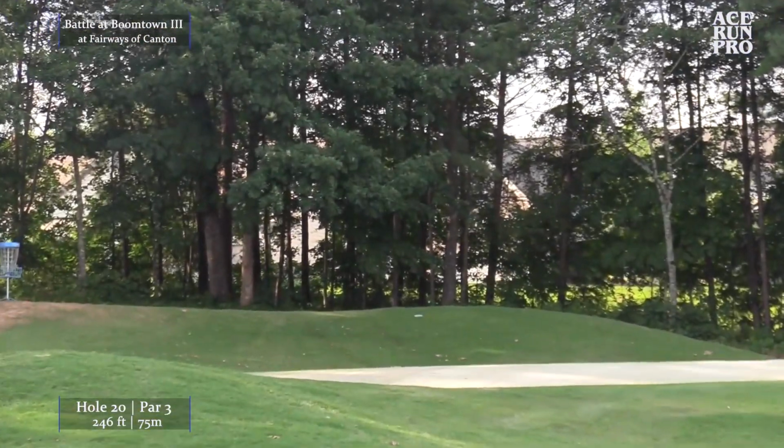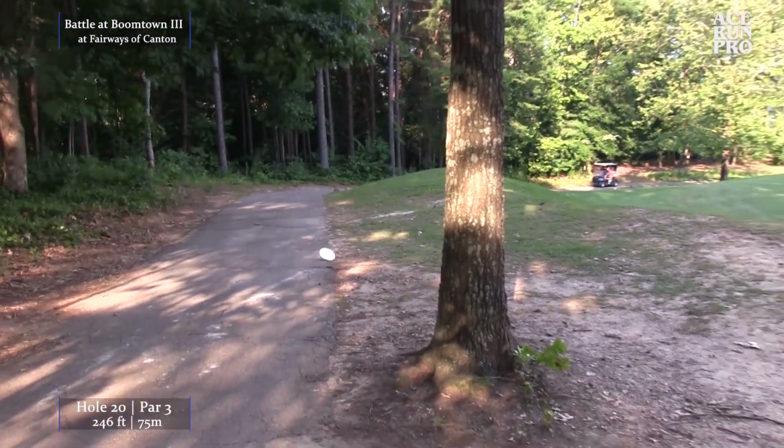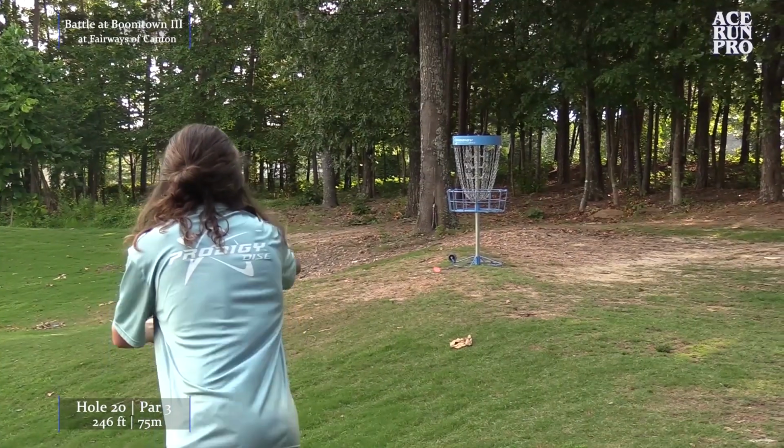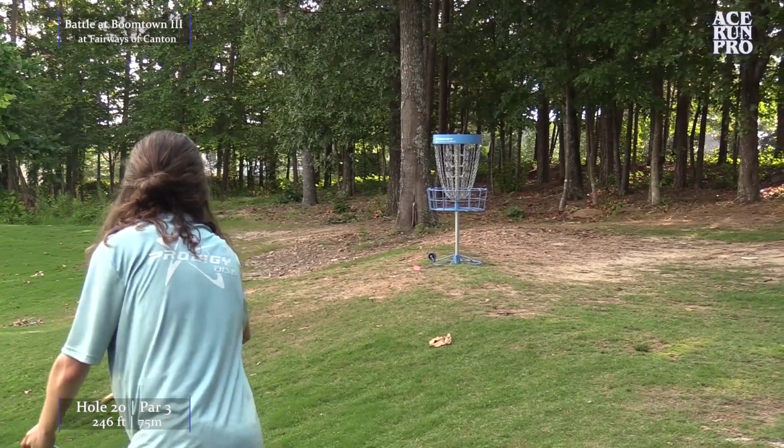Ezra. Looking for some finish. Oh. And he stays in bounds. Stays in there. It's going to be looking a little death putt-ish, but he shouldn't have too much issue with it. Here's Alden.